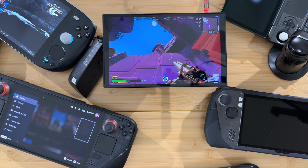So yeah, that was 5 of the best handhelds available now, playing what I believe to be 5 of the best games that you can play on a handheld right now.